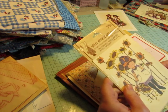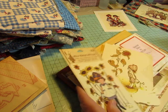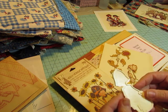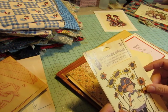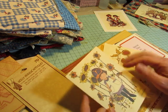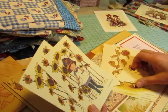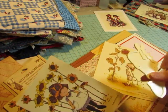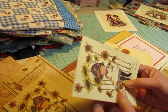So this is probably from the 70s. Let's see. 78, it looks like. Not sure what that's for. One plastic, two identical prints and one plastic applique. Okay. I am not sure what you were supposed to do with this, but I know what I'll do with these. Obviously, she matches that, but then what were you supposed to do with it? I don't know.